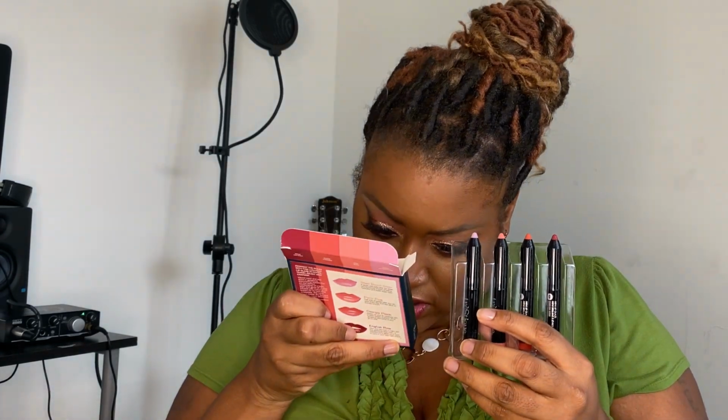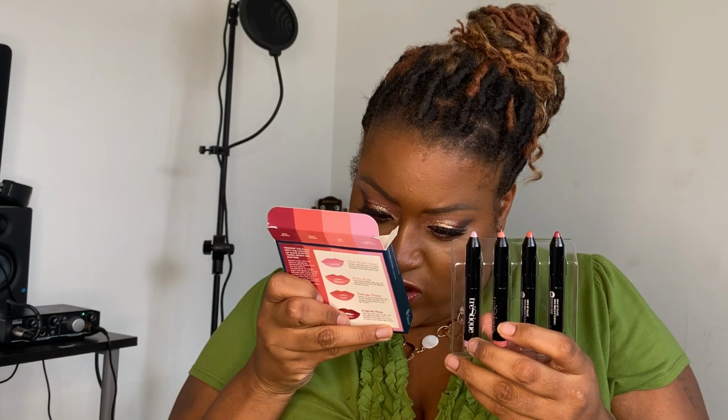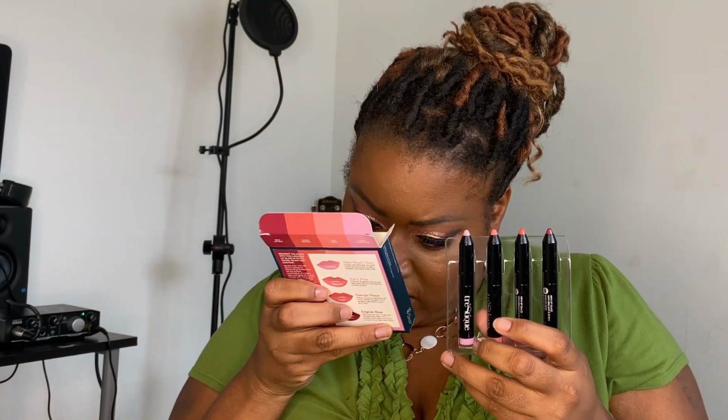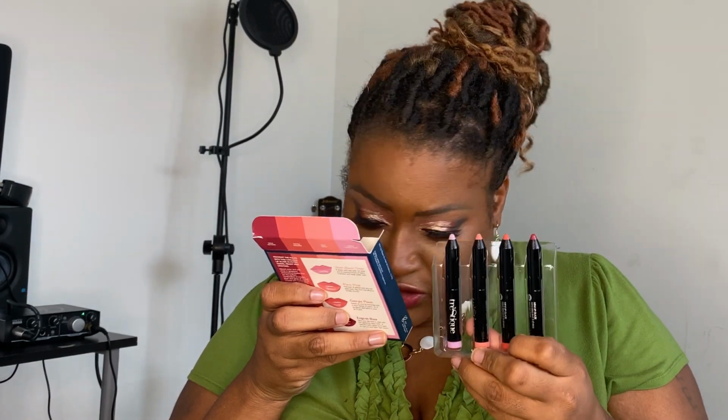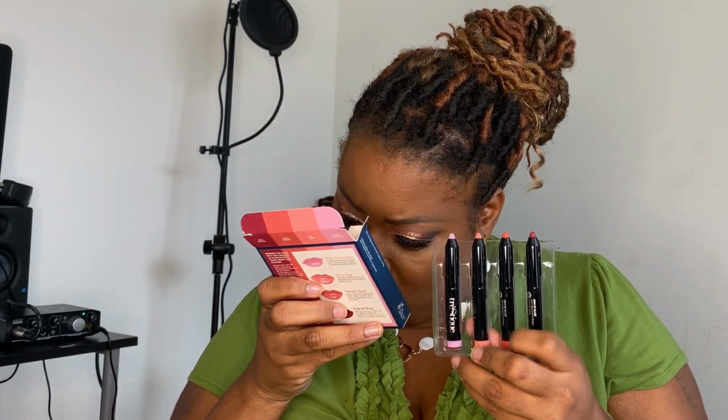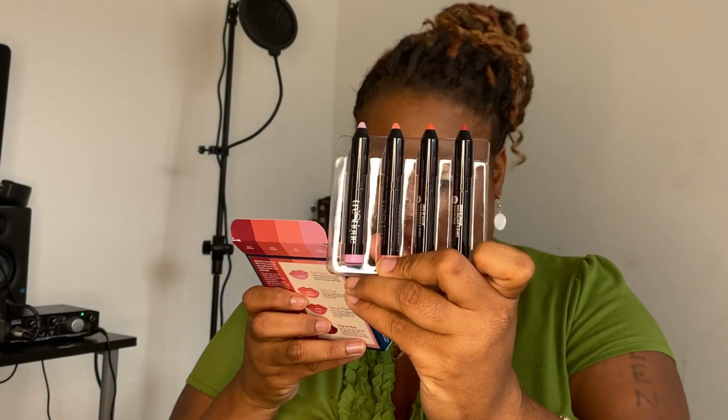So all right, let's take a look at the packaging. Does it tell me the shade? It does. So let's go from my right, so right to left. These are Shell Beach Sheer. This is Paris Pink. This third one is Georgia Peach. And the last one is English Rose. So let's go ahead and just do a quick swatch of these.